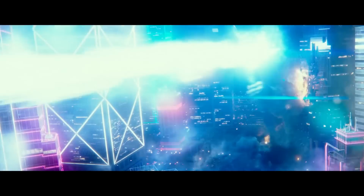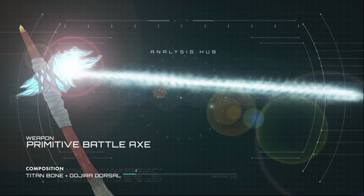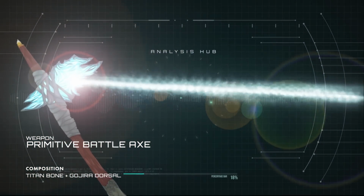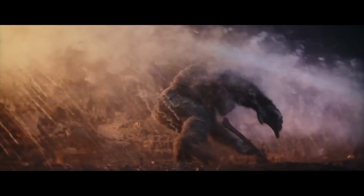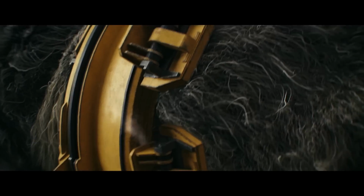This is important to note, because as we know already, Kong's axe is made of a Gojira dorsal plate that absorbs atomic blasts. The fact that this axe absorbs some of this energy may signify Shimo shares some characteristics with the Gojira species. Here we actually may get some sort of confirmation as to what happened to Kong's arm, and the thing that caused him to get this beast glove.